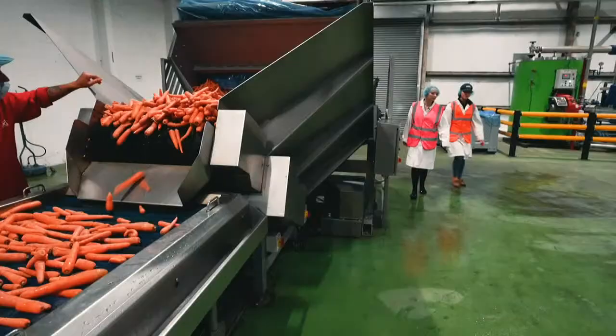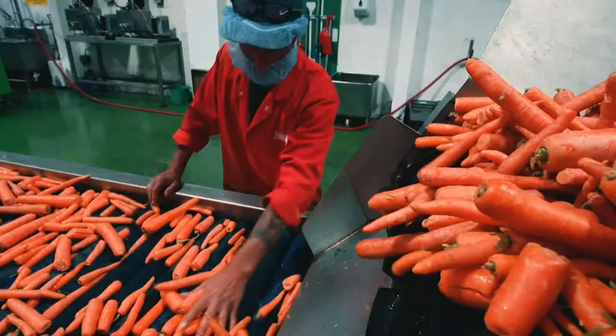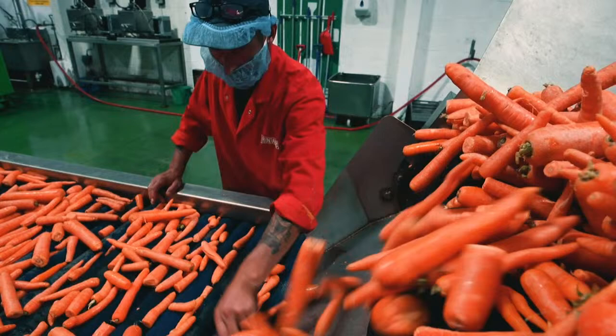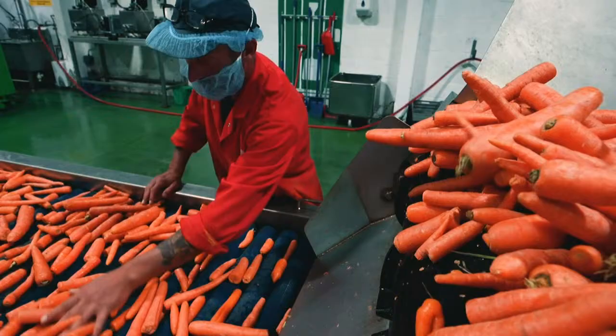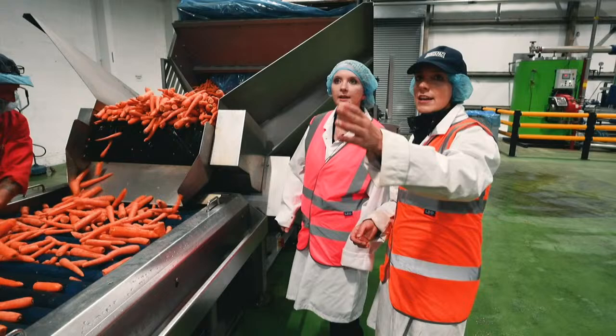So what's going on here? So the carrots are tipped from the crate onto the production line. So they pass over rollers here to be graded, for anyone just picked out that we don't want to go for processing. That's the fourth grading that these carrots go through. Okay, and then what happens next? They go up to the conveyor. And then they'll go on to the dicer. Oh, let's go and have a look at that.